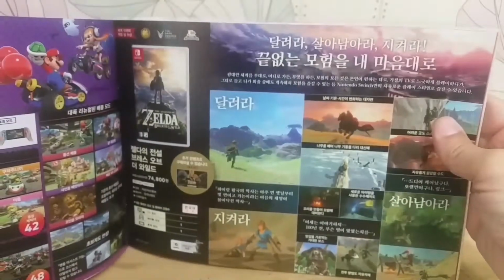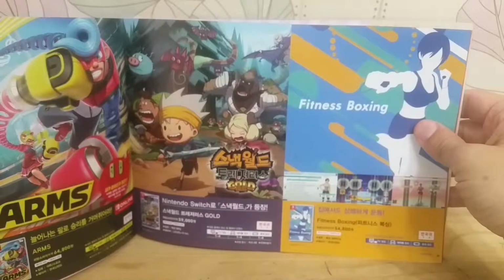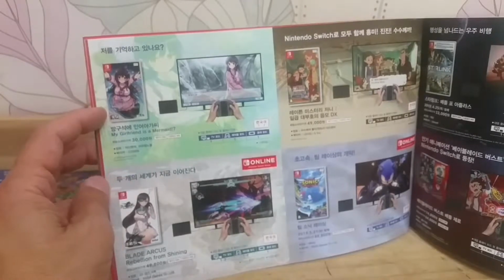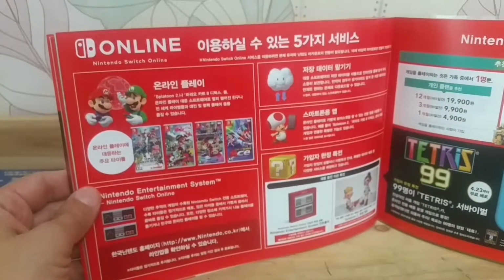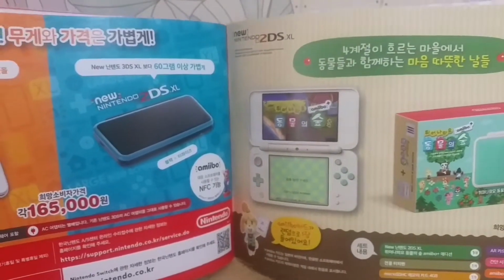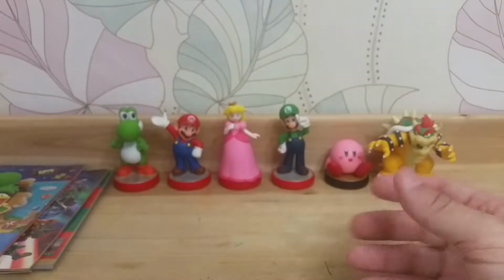Japanese does a little better job of information, but South Korea does a really fantastic job also. Much better than the US does, from what I've seen. I don't see any of this stuff in the US. So either it's not there, or I just don't see it. But as you can see, they cover everything in here. And they did a fantastic job. Another catalog put on my shelf. All the Wii U accessories. 3DS, I should say. So that is it.